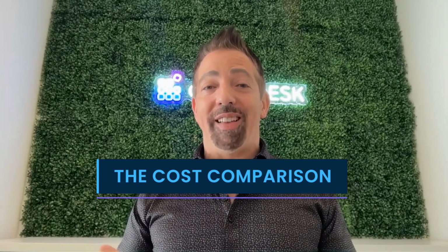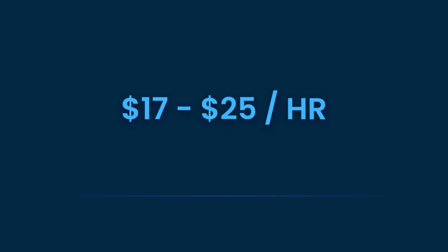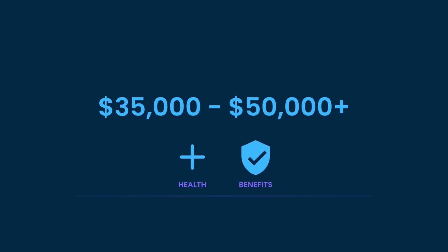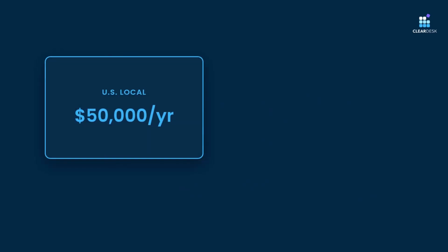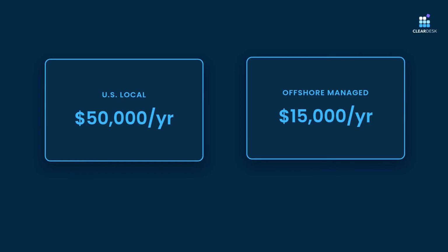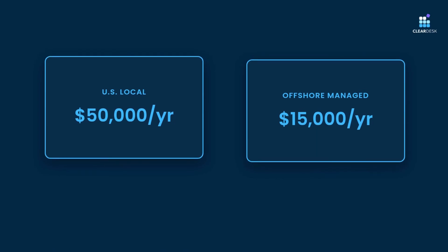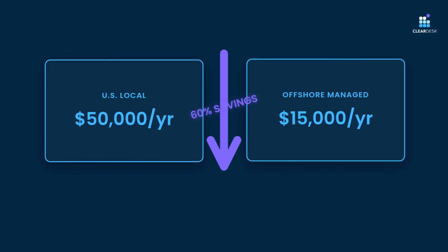Now let's talk about cost, because this is where the decision usually gets made. A US-based real estate assistant runs between $17 and $25 an hour. A full-time in-house hire with benefits and overhead can cost you $35,000 to $50,000 a year or more. An offshore virtual assistant through a managed staffing partner typically costs $8 to $15 an hour with no benefits, no overhead, no office space. Most agents working with offshore VAs report cost savings of up to 60% compared to hiring locally.